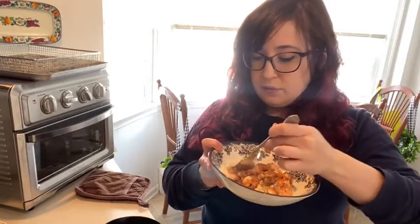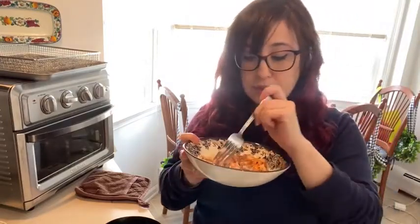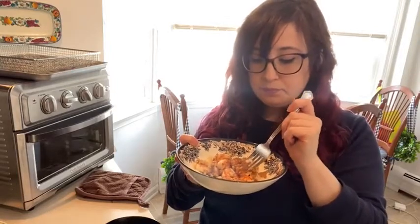And I'm just going to have a little bit of my cauliflower rice with some of the sauce on it too. It's good. I'm really going to enjoy my lunch today. Well, this is a delicious lunch.